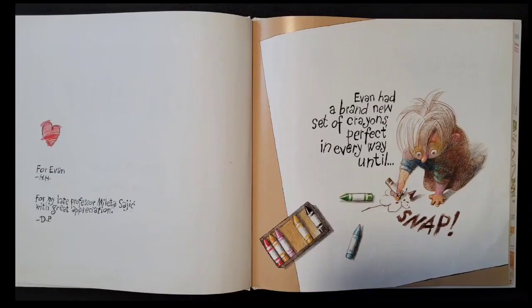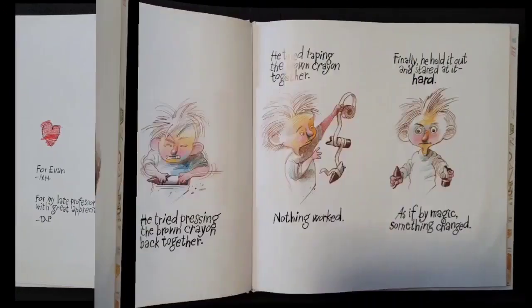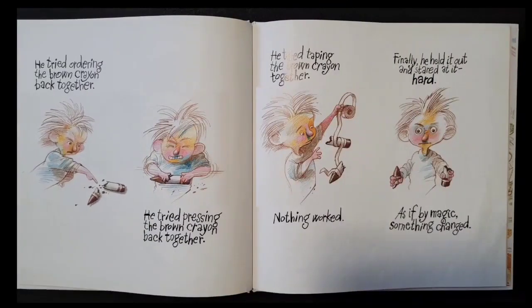Evan had a brand new set of crayons. Perfect in every way. Until... snap! He tried gluing the brown crayon back together. He tried pressing the brown crayon back together. He tried taping the brown crayon back together. Nothing worked.